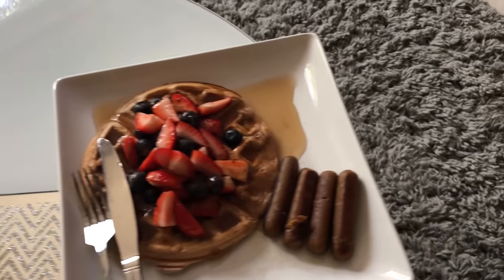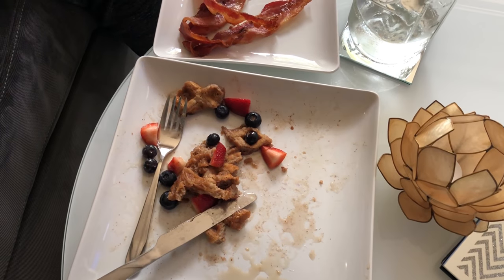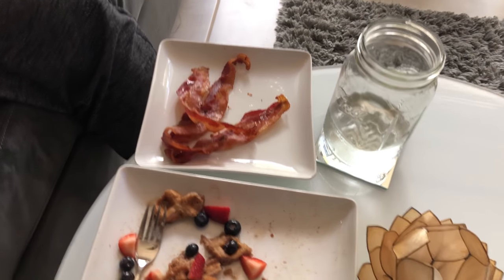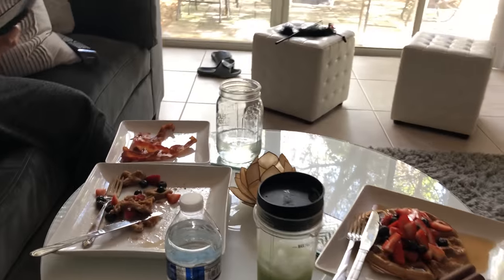Here is my spread. Boo already tore down the waffle and her bacon, drinking her water, and now we're just gonna watch some TV.